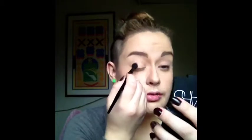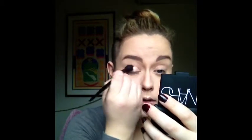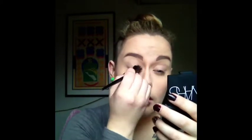I'm just taking that on a really fluffy brush and blending that over top, and this will just kind of even out any splotchiness that the base you put on might have. Just to deepen up the crease the tiniest bit, I'm going to take Hoola from Benefit on the same brush that I used to apply that flesh toned color.